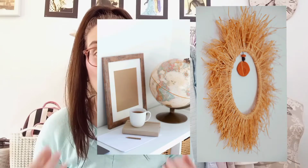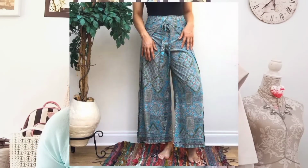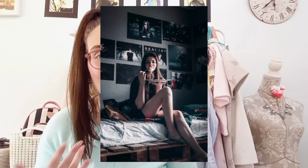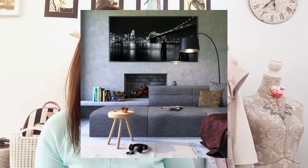So also feel free to find some items that reflect your personality within the background space. So I've seen people use plants, movie posters and nice pieces of furniture to add style to their photography.